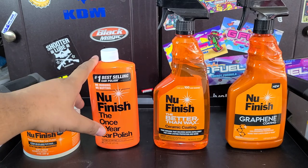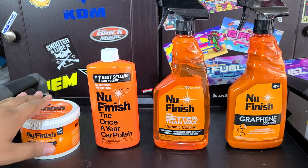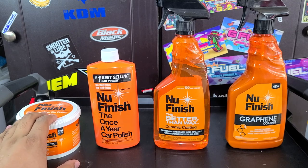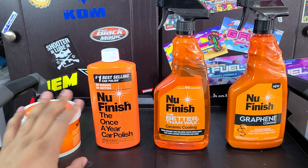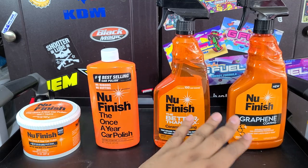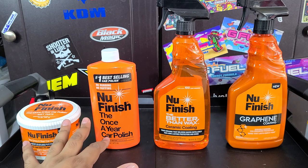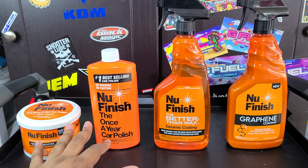Here are the original products right here. Now, they are no longer owned by the same company. They are now owned by the Energizer brand, which, yes, that is the battery company. But Energizer brand claims that they have kept the original formulation the same, and they've come out with a couple new ones as well. Now, Scott HD, he's got some inconsistent testing on his channel between various products.